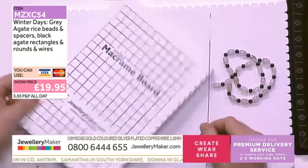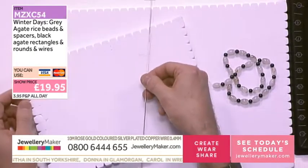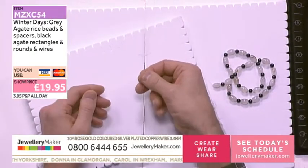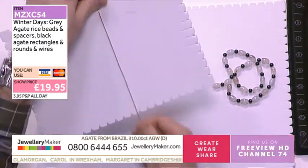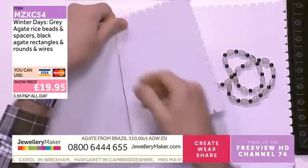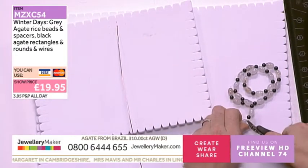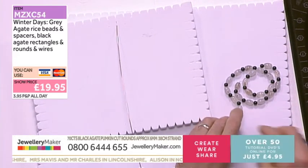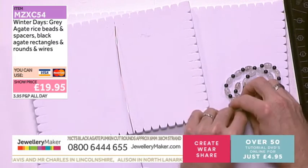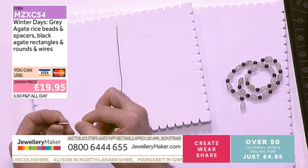I'm going to turn the board sideways and flip it over so you can see better. So I've taken a piece of the 1 millimeter. That's going to be my bangle. I'm going to place it on my board and straighten it out. Then on that piece of 1 mil, you pop on your choice of beads. I'm going to use the beads that are on the strand. I'm going to thread on the little beads first.